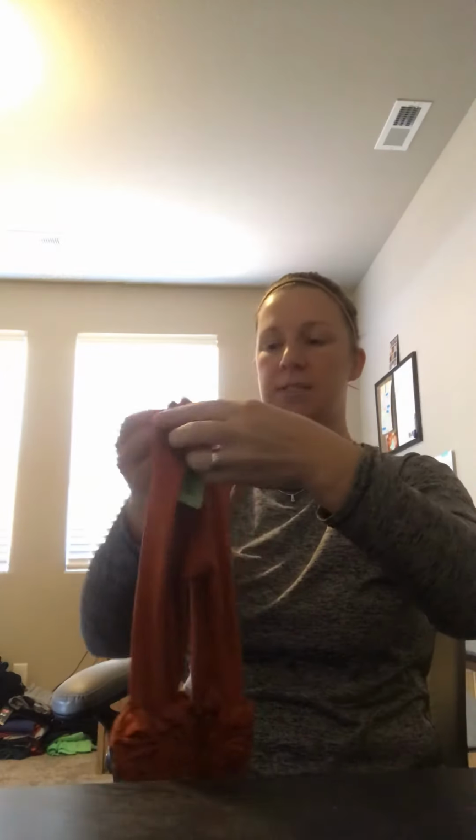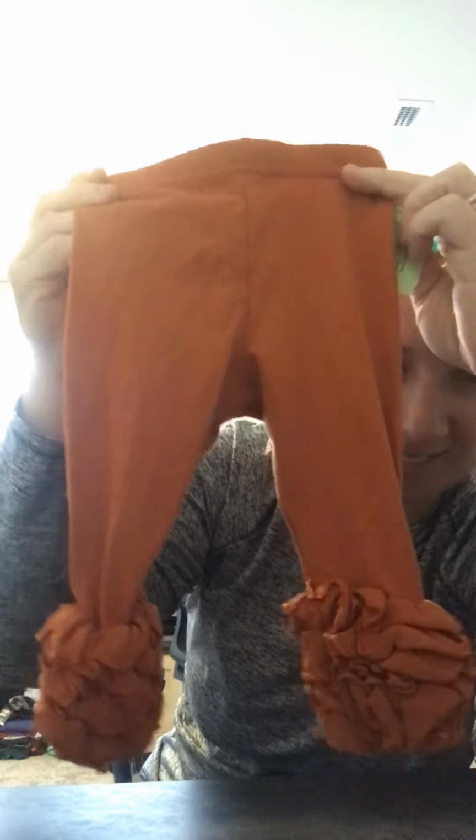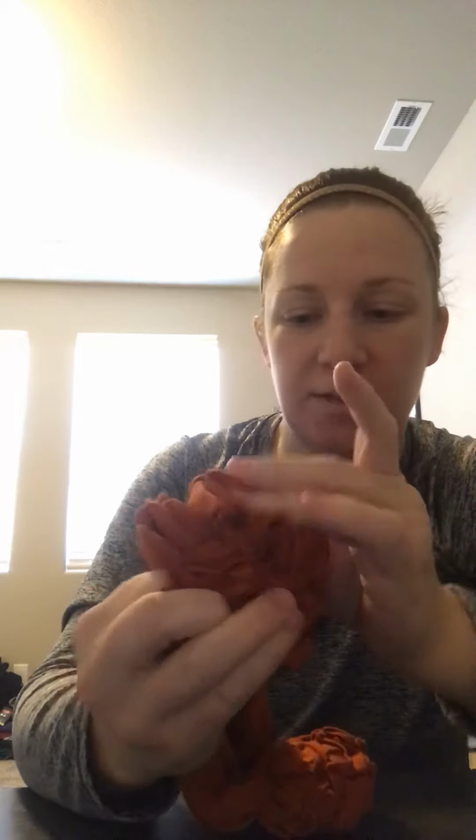Oh my goodness, I found these adorable. They're called Little Sass. But look at these little girl leggings with these little poofs. Oh my goodness, so cute. Thank goodness I got a little girl. So those are for her.